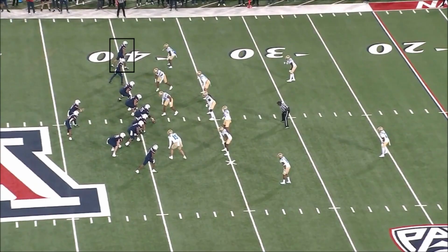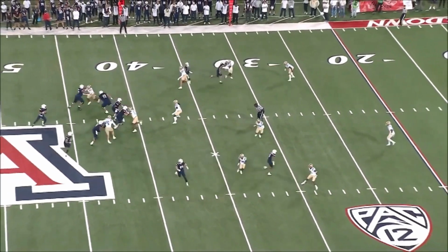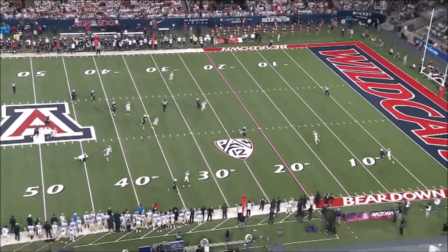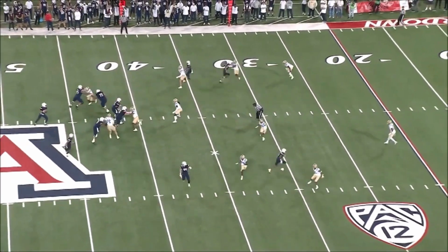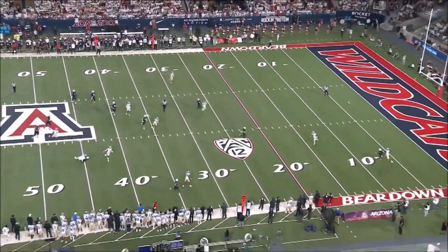So how does this look versus weaker competition? Here's a deep in route versus UCLA. Again, McMillan doesn't do much to sell this route. Gets up to the corner and uses his length to establish leverage. Then he carries him across the field, boxing him out. Once the pass comes in, he catches it in front of his body, preventing the DB from having a chance. Great play strength and catching technique.